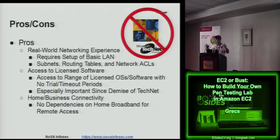The terms of service said you weren't supposed to use it for commercial purposes, but it was just a nice option. Well, they've done away with that, and that's where I think Amazon, or any of the cloud providers, have an advantage, because they come with licensed software, the OS, and you don't have to worry about any trials or timeouts or anything like that.